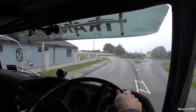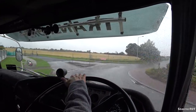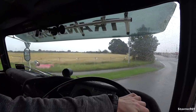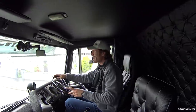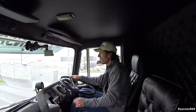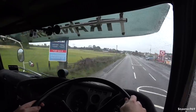And yeah, which way will I go? Straight through, I think. Yeah. Wow, the steering is very, very light. Yeah, it's almost too light. Trying to get a feel for it. Okay, fifth gear. There we go.